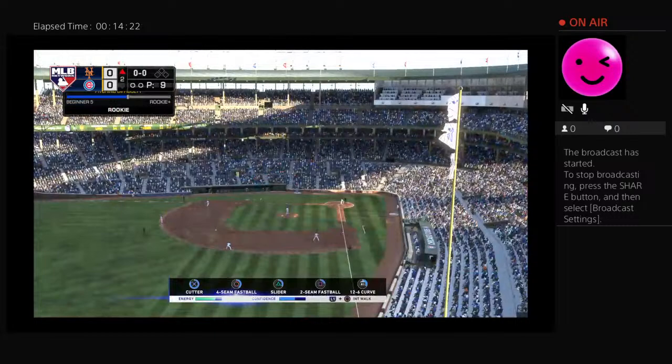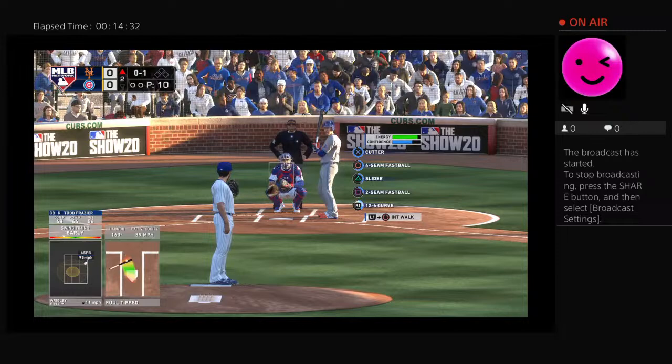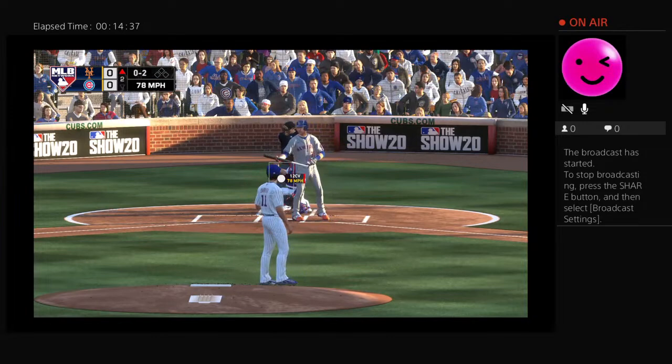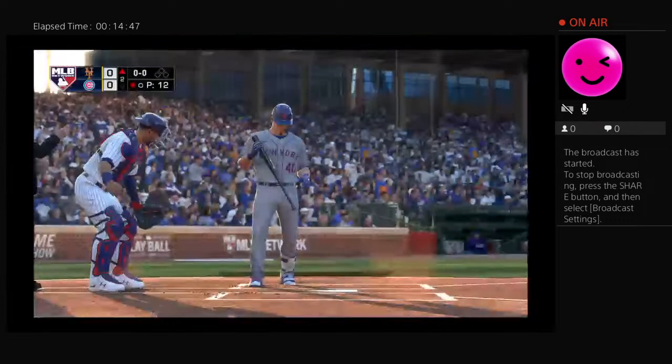New inning set to get underway. And standing in, a power threat in Todd Frazier, the third baseman. Fouled away. Another one fouled off, and he's quickly behind 0-2. Yeah, you could tell he was ready for another fastball, but the pitcher went to a breaking ball, and the hitter just fouls that one off. Boy, good cutting action to that pitch as that's the first out of the inning.